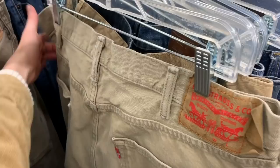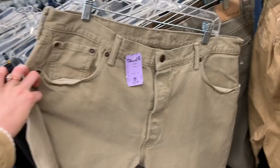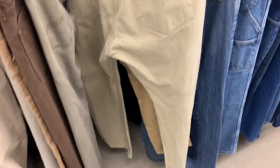Oh, these color jeans, I love them. But again, they're way too big, so not my size. But man, if they were my size, those would be Levi's. Frick, I would have snatched those up so fast.